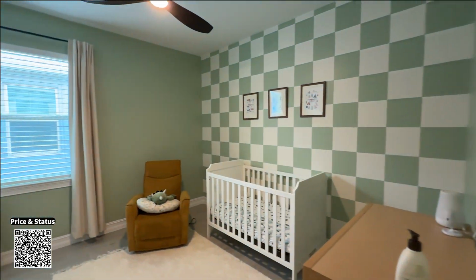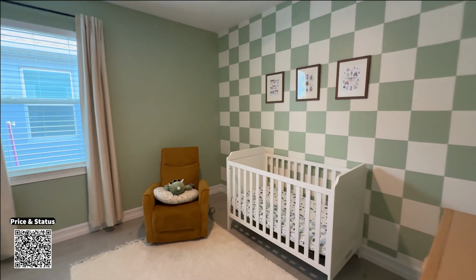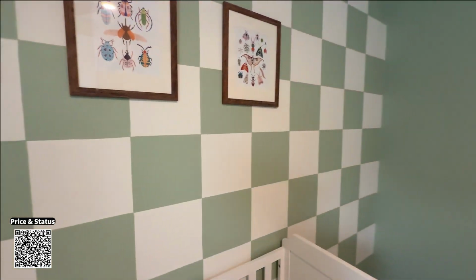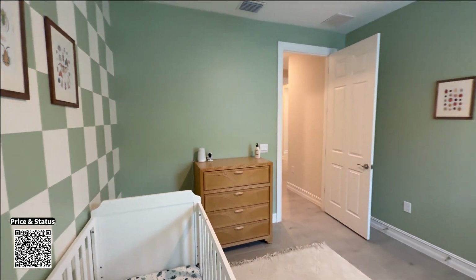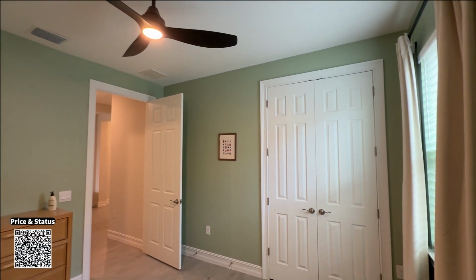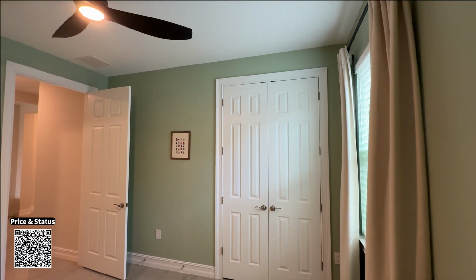And this is room number 3. The same as the other 2 rooms, very nice size, with your nice big 8-foot closet door there.